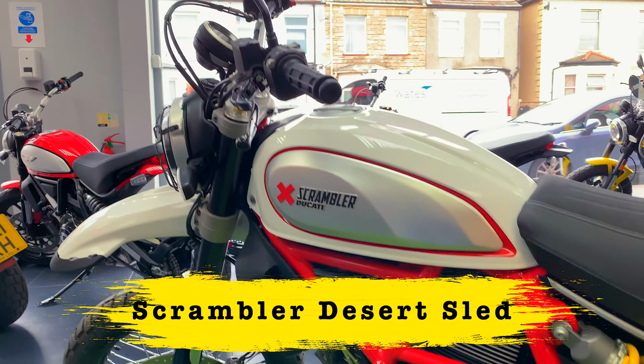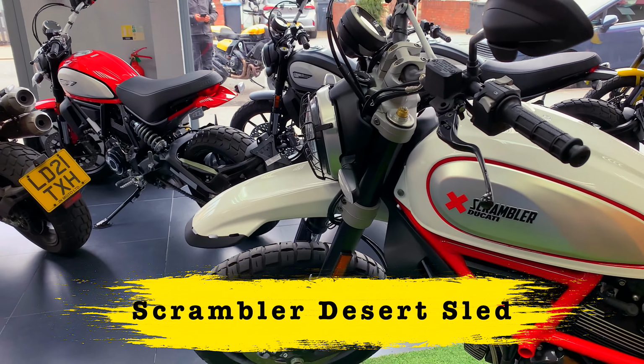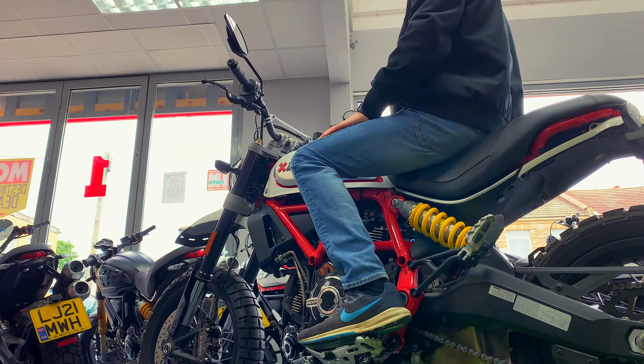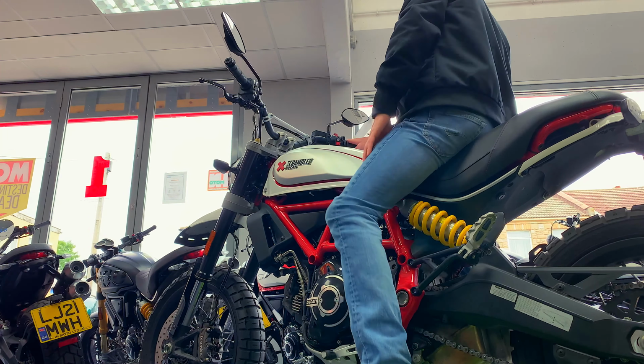Scrambler Desert Sled, it's the 800cc one. It's got quite a tall seat height and a bit softer suspension, you can see there. It was quite squidgy, but it's more designed for off-road as well as on-road. But yeah, real nice one, like that.